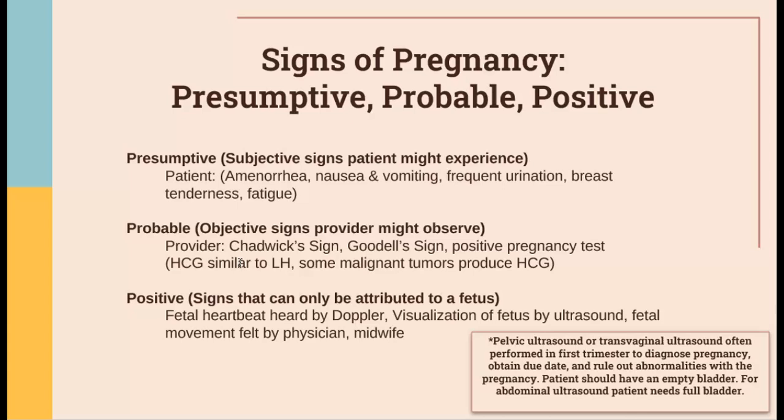Probable signs are signs that a provider can see internally. So Chadwick's sign and Goodell's sign, or a positive pregnancy test. Chadwick's sign and Goodell's sign, again, are when the cervix is softer and has a bluish color because of blood supply. And again, that's something that can only be seen on an internal exam. A positive pregnancy test, so we talked about that HCG is what they're looking at when you do a home pregnancy test. It's a probable sign of pregnancy. It is used as a diagnostic tool, but we only consider it a probable sign because HCG is very similar to luteinizing hormone, which men have, and some malignant germ cell tumors can produce HCG. So it is used for diagnostic purposes, but it's not a positive sign of pregnancy. I just want you guys to understand the difference.